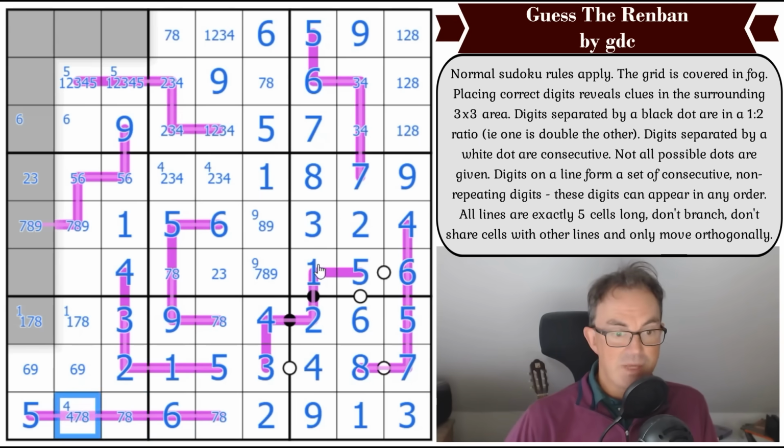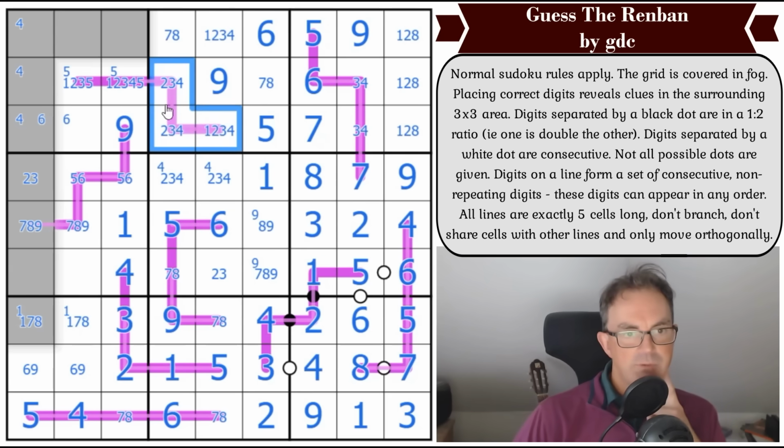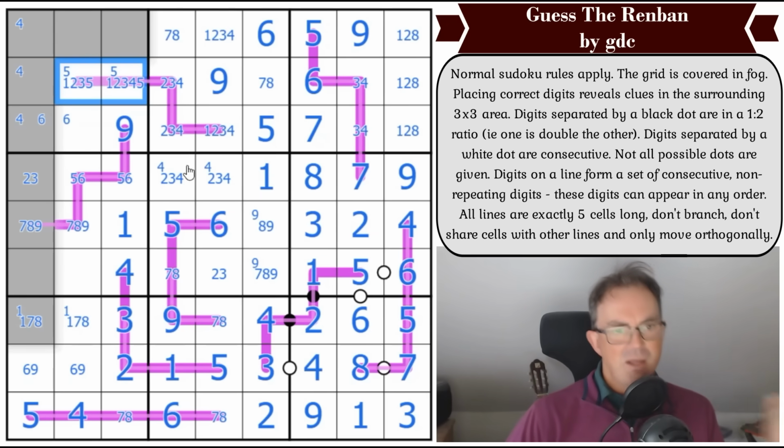I've got a 7, 8 pair, so now I can get a 4 there. So this square's not a 4. 4 is in one of those 3 positions in box 1. And you see, if I can get rid of 1 from here, that would be a 2, 3, 4 triple. That would be a 1, 5 pair. I don't know. I don't know. What else? Oh, 6. All right.